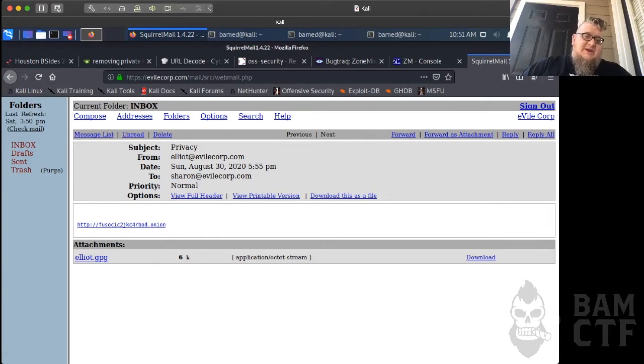So we've got a .onion site. .onion, this is going to be something you can only access over Tor. This is a Tor hidden service.